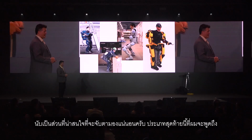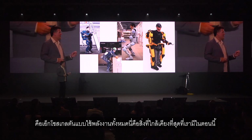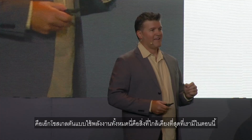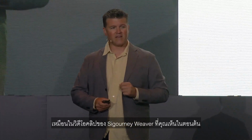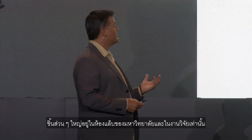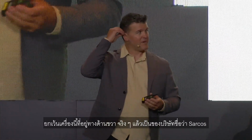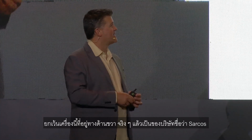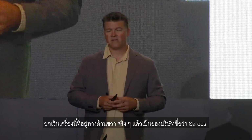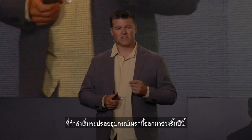The last category I'm going to talk about is the fully powered exoskeletons. Now, these are the closest things we have to that video clip you saw at the beginning of Sigourney Weaver. For the most part, these are in university labs and only in research, except for the one here on the right. That's actually a company called Sarcos that's going to start leasing these devices at the end of this year.